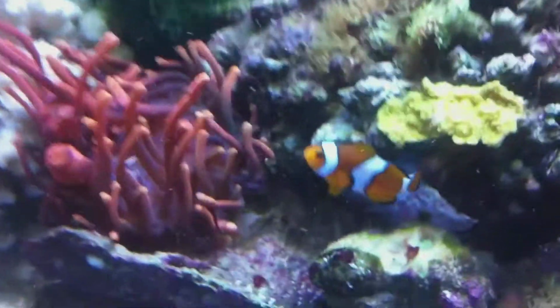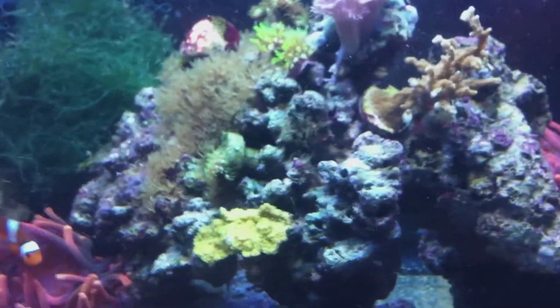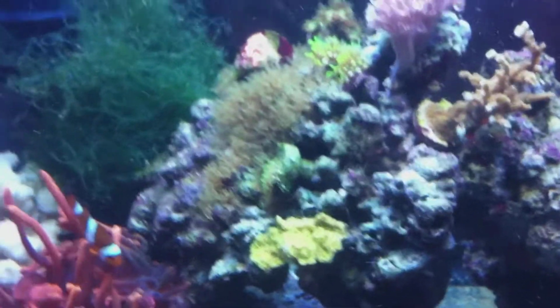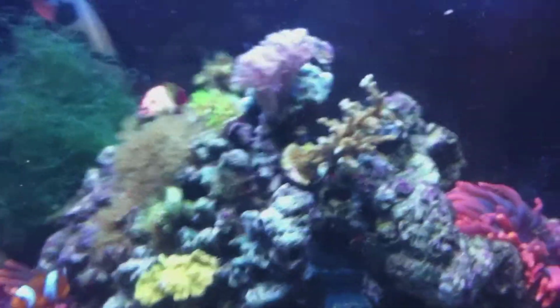It seems happy. The Acan colony is not doing so well. I never do well with acans. I've tried like 6 times. I've got one little frag in the big tank that's doing okay right now. I don't know how well it's going to do. We'll see. I've had it for a long time.